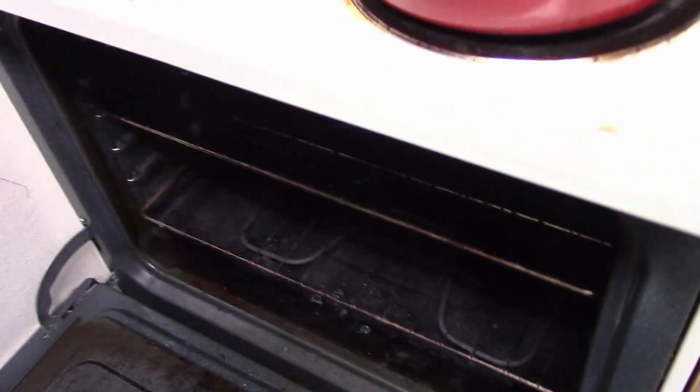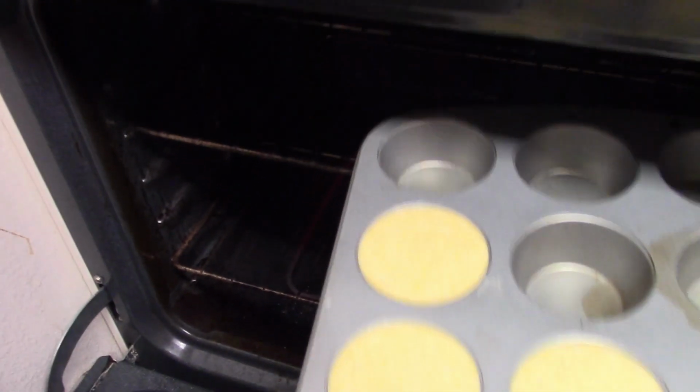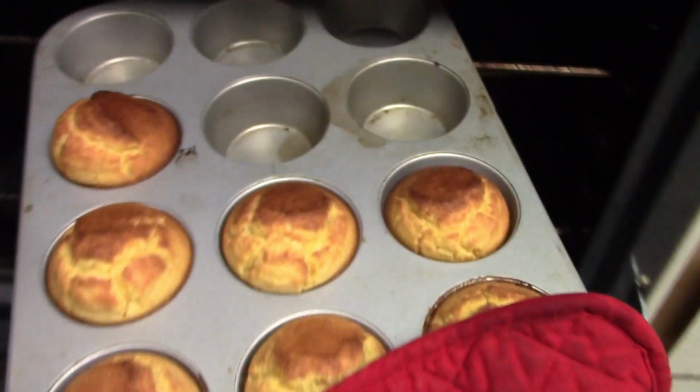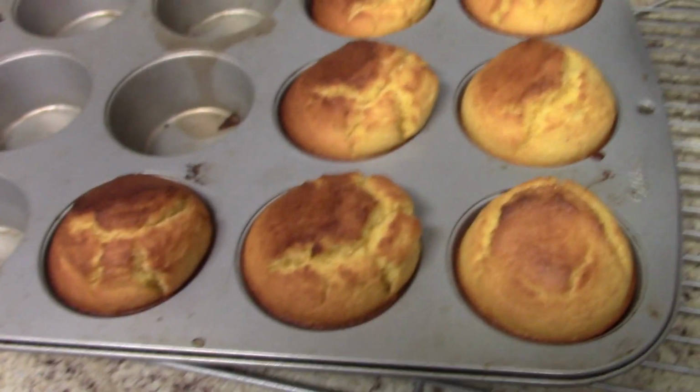So now I'm going to bake these in a 425-degree oven for 8 to 10 minutes, probably more like 10 minutes since these are filled more full than they should be. So it wound up taking about 17 minutes because these muffins are really big. But they are done.